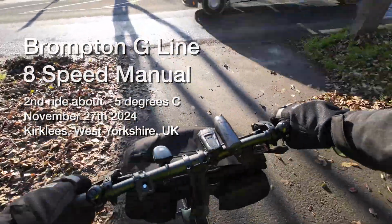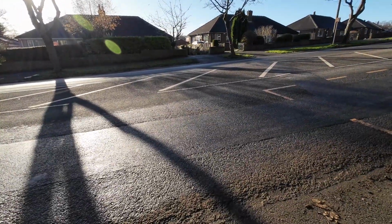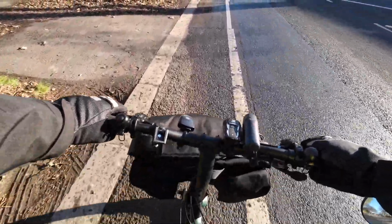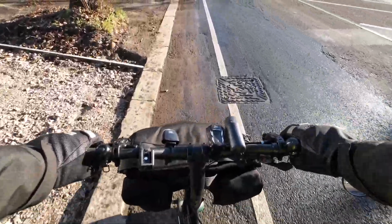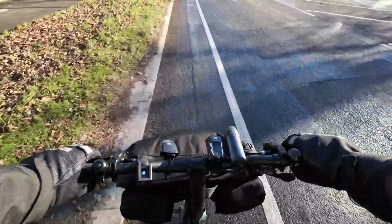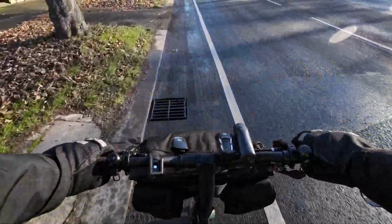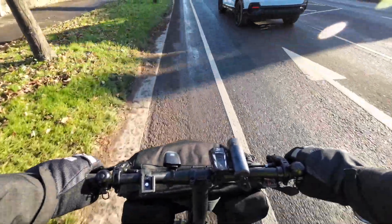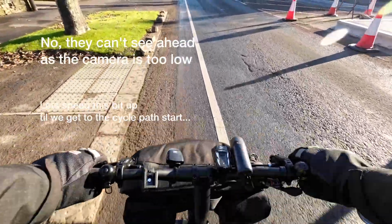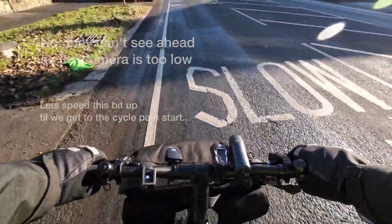It's supposed to be 5 degrees now outside, and previously it was 4 degrees, so definitely cold enough for a ground frost. So I'm not going to go too wildly down here. I'm just going to keep it on the brakes. As you can probably see ahead there, somebody has parked a van and half taken up the cycle lane, which means I have to come out of the cycle lane.